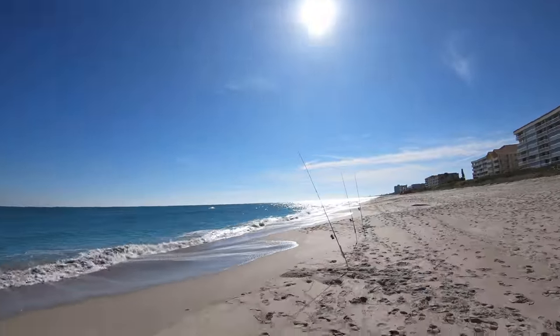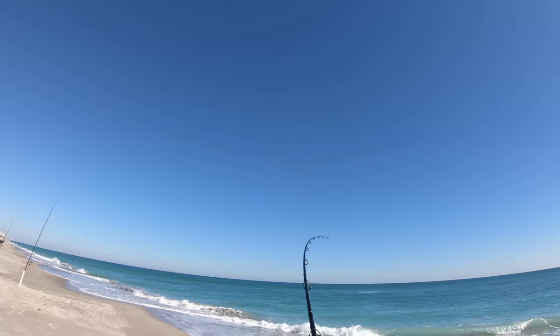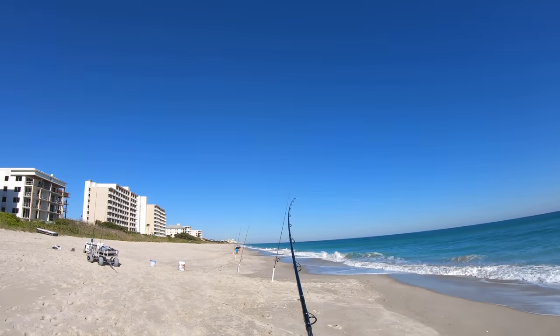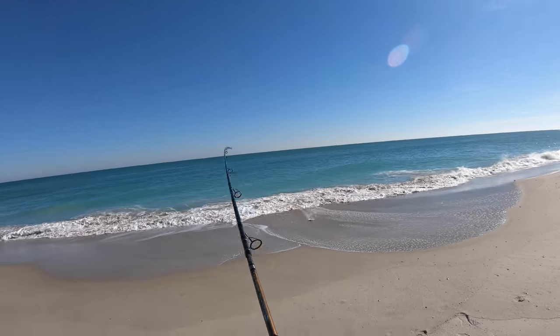Oh shoot, this rod. This rod's about to go in. Oh yeah, he's on there. See?